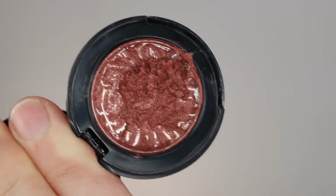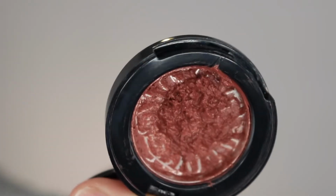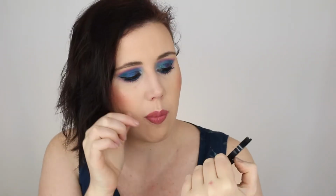Bobbi Brown Pot Rouge for Lips and Cheeks. This one is nearly done. I think that there is a high chance that this could potentially be used up next month. I'm making really good progress on it. Last month there was only the tiniest little bit of pan in the middle, and I ended up scraping everything from the outside to the center just so it was a little bit easier to get on my brush. So it looks like a total mess in there at the moment, but I'm making really good progress since it has been moved to the center.